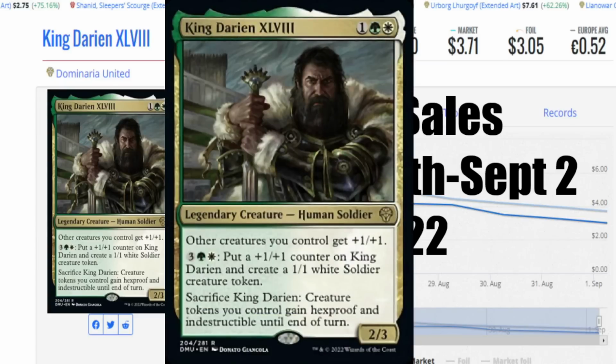So this guy's not soldier specific, but look at his second power there. 1 white, 1 green, 3 other, and put a +1/+1 counter on King Darian and create a 1/1 soldier token. It's a white soldier, by the way. But it's the idea that all your creatures get pluses. He's a 2/3 himself, and you can throw him in a multicolor commander deck. You can throw him into standard. He's going to see a lot of play. There's not much you can do about it. He's going to be there.